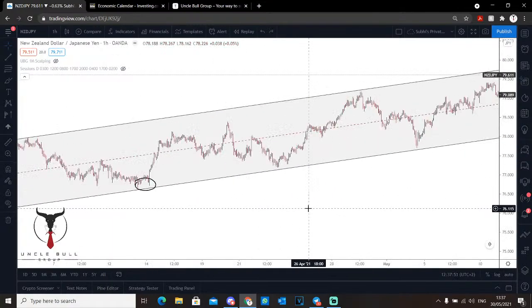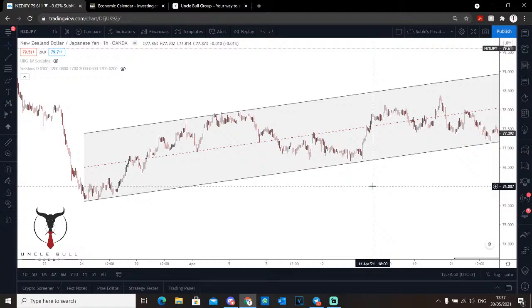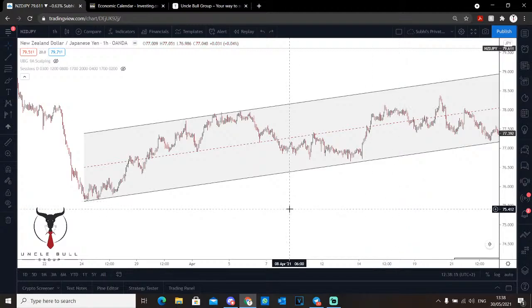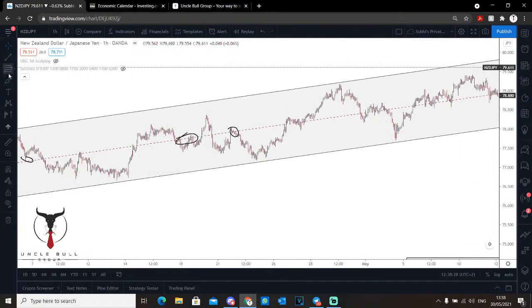The first important part is to analyze the overall market structure. We are in a big ascending parallel channel. And what we can also notice in the ascending parallel channel is this dashed line in between. This is known as the EQ line, basically the equilibrium line. And we can notice rejections from that area as well.